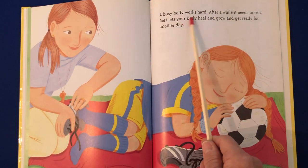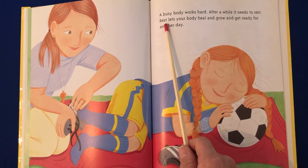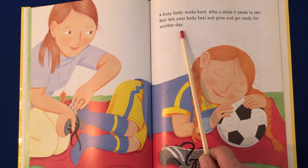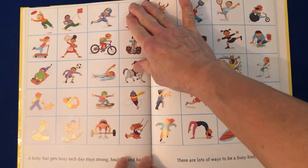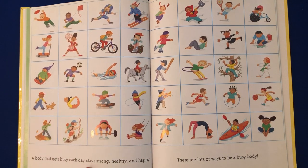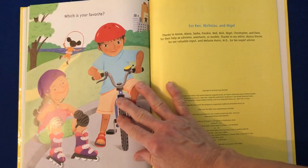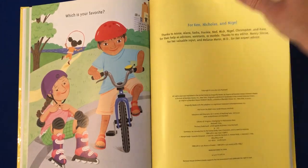A busy body works hard. After a while, it needs to rest. Rest lets your body heal and grow and get ready for another day. A body that gets busy each day stays strong, healthy, and happy. There are a lot of ways to be a busy body. Which is your favorite? The end.